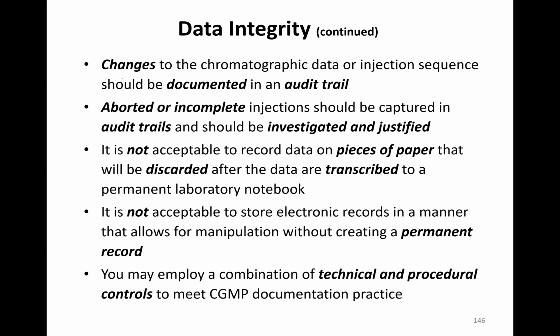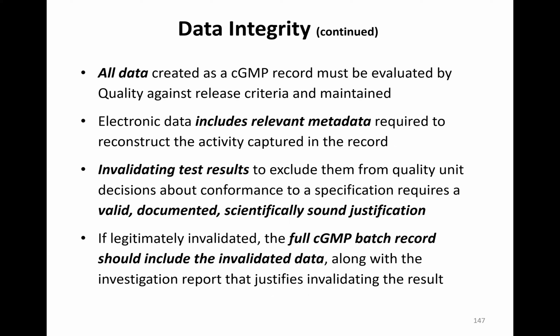Don't try using pieces of paper to record things and transcribe them later. Not acceptable to store anything without creating a permanent record. And technical and procedural controls have to be in place to minimize risk. Data has to be evaluated by quality against release criteria and maintained. And quality was found to be lacking in their level of oversight. Electronic data has to include the metadata. Invalidating test results means a valid, documented, scientifically sound justification. If legitimately invalidated, you still have to include the invalidated data in your full cGMP batch record.